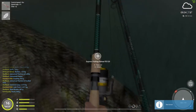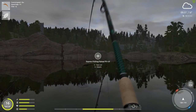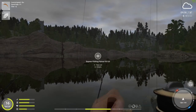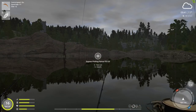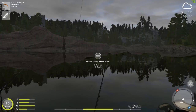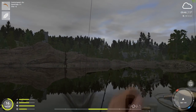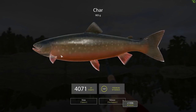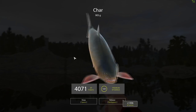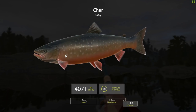Wow. Something definitely went after number three here. That was sudden and abrupt. Let's see what we got here, guys. I was about to think they weren't going to go for these things, at least on feeder rods. What did we get here, guys? Ho, ho, ho! Nice! Nice, nice, nice, nice char. Like that. Nice, nice XP here, guys.